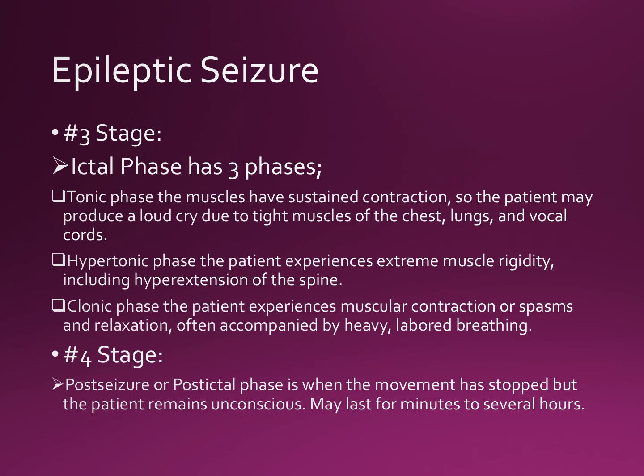The fourth and final stage is the post-seizure or postictal phase, when the movement has stopped but the patient remains unconscious. This stage may last for minutes to several hours.